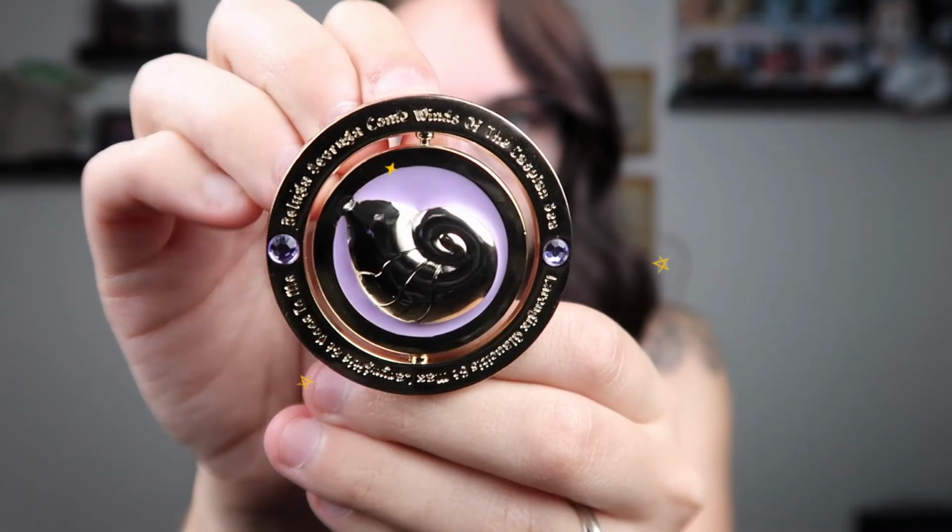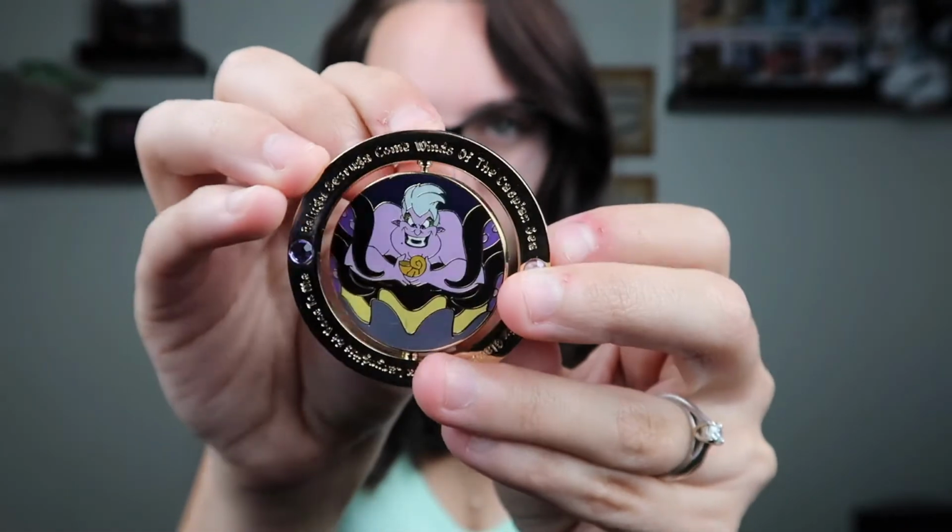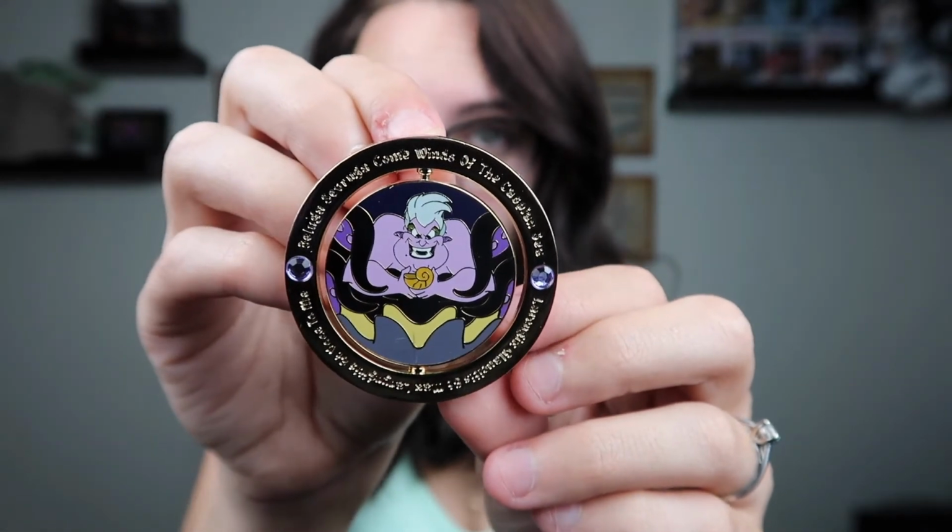I saw on my friend Mel's channel, and I will link her channel down below, that this was coming out and I had to get it. It is on the backer card, but I'm gonna take it off of the backer card because it does have a moving element to it. This is my new favorite pin. It is indeed a moving pin with Ursula. And you can't really read it, but it has like her incantation around the outside. I saw this, I knew I needed it because The Little Mermaid is my favorite. Ursula is my favorite, you guys know that.